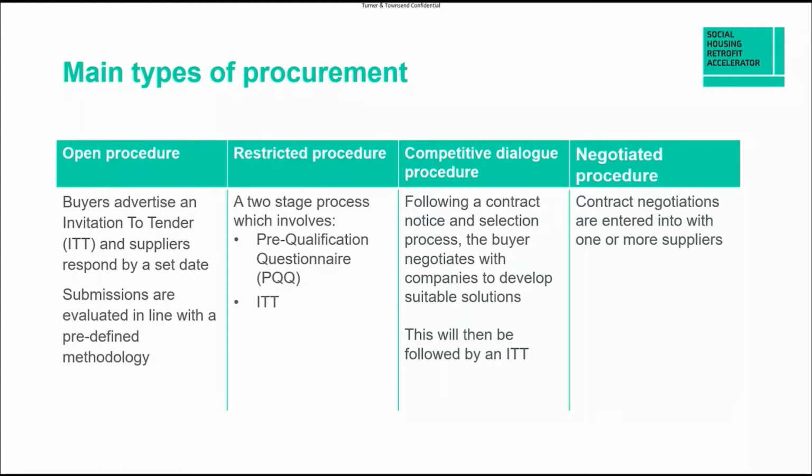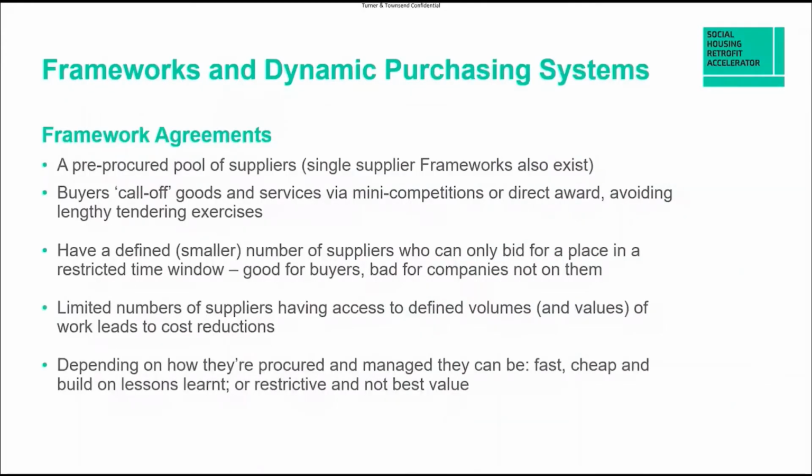So, spending a little bit more time looking at frameworks, there is a lot of talk about frameworks and dynamic purchasing systems when it comes to public procurement. But again, like most things, they can be both good and bad. A well-managed and well-procured framework, where creativity was applied when the framework was set up, can overcome a lot of the challenges and barriers that smaller organisations that want to get public contracts seem to face. If they're not well managed, if they're not well procured, they can be the opposite.